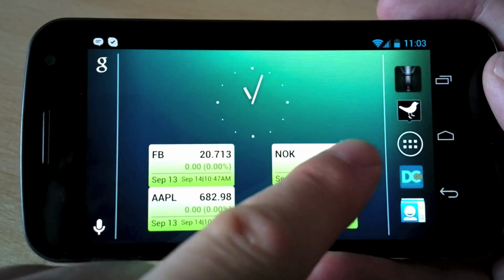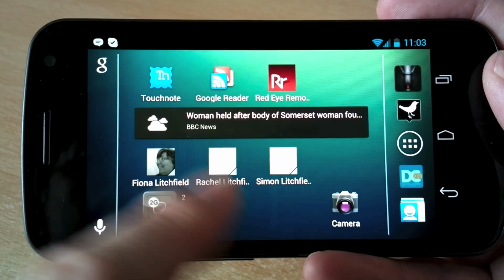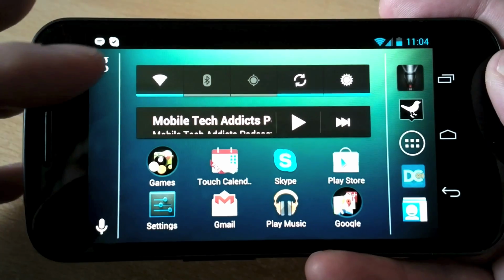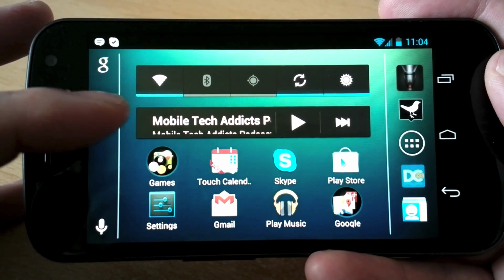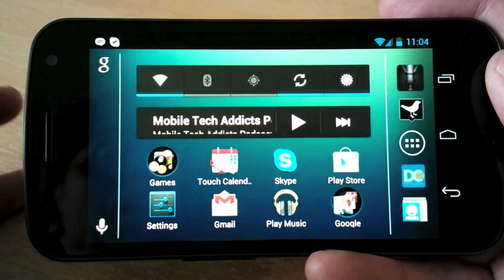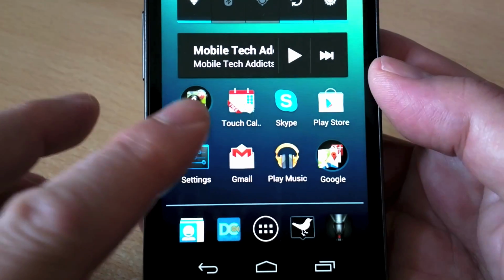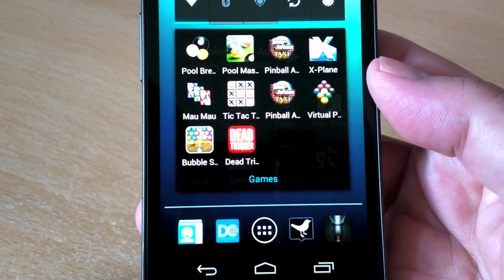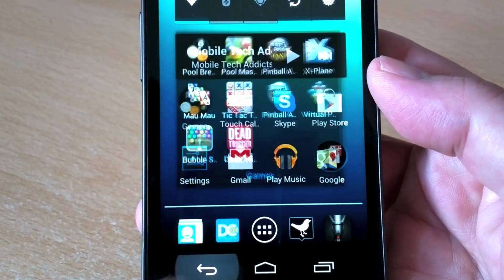Some stock widgets so I can keep an eye on the markets, my family contacts, news and weather, and my main home screen, the obviously Google power controls, Dog Catcher, my currently listening podcast. In terms of the other icons here, we've got my selection of games, my favourite being Virtual Pool Mobile and Pool Break Pro, of course. Yes, I'm a pool nut.